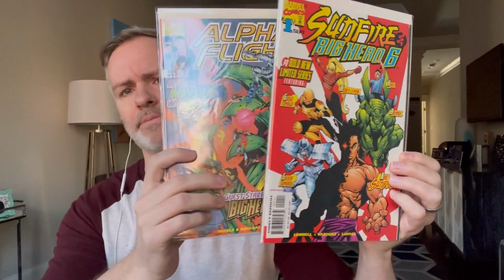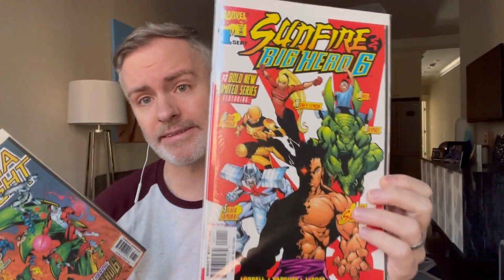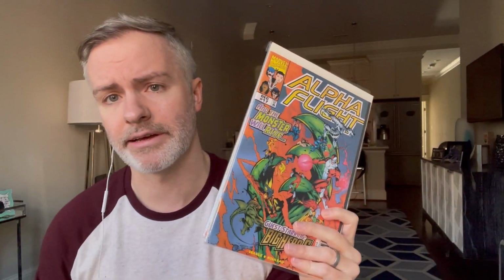And then there's an early appearance in this Alpha Flight 17. Well, not a first issue. It is an early appearance of Big Hero 6, which obviously was the Disney movie. And there's talk of it having a recurring series.